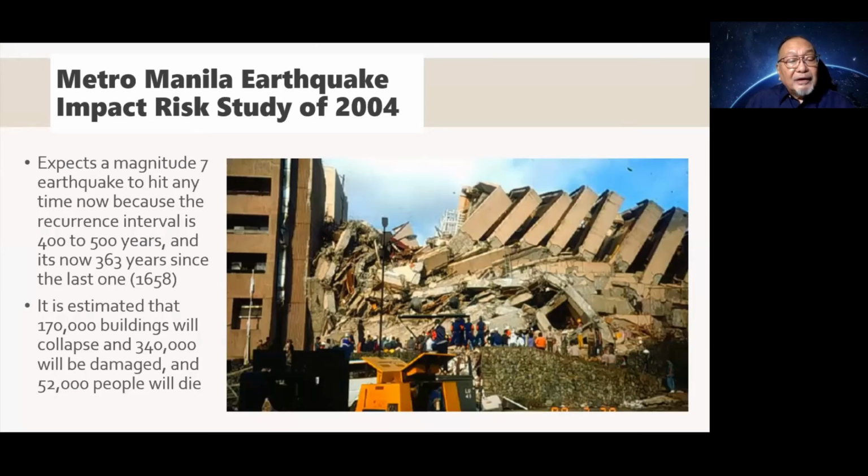Now, if we do get a magnitude 7 earthquake, it is estimated that 170,000 buildings will collapse in Metro Manila. About 340,000 will be damaged and 52,000 people will die. The picture on the right is the Hyatt Hotel in Baguio. And I'm showing this because the intensity of that earthquake is over 7. Next slide.